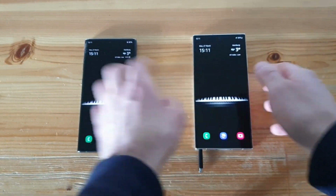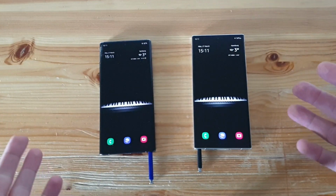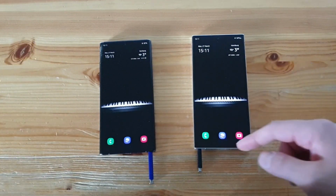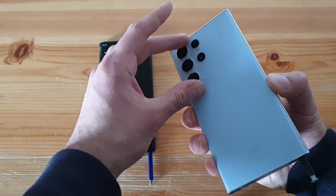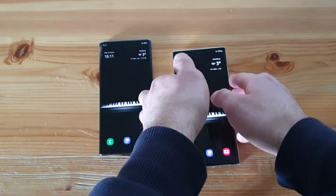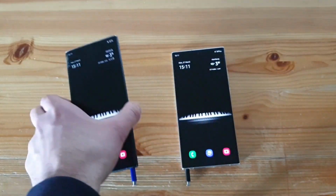So the placement of the S Pen in the Note 10 Plus is a bit more convenient, as there are way more people who are right-handed. But Samsung was basically forced to put the S Pen on the left-hand side just because of the camera module. So as you can see, it's really big, and there's no space for the S Pen here. Here on the Note 10 Plus, you can see the camera module is quite small, and there's enough space to fit in the S Pen.